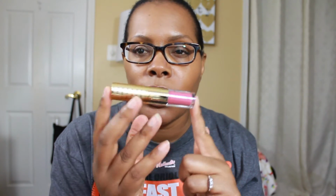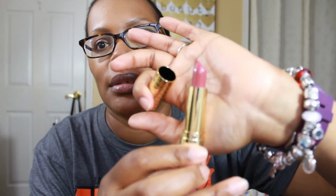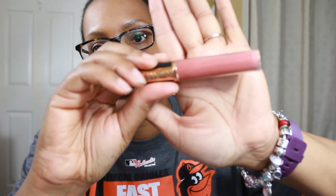I have one of the Tarte Lip Sculptor Duos from the Double Duty collection. This is in the color Renegade. So you have your gloss here in Renegade, and then you have this in your lipstick. I also have one of these in a nude color, but I think it's in my makeup bag in my purse. I have a gloss from Flower Beauty in the color Autumn Rose.